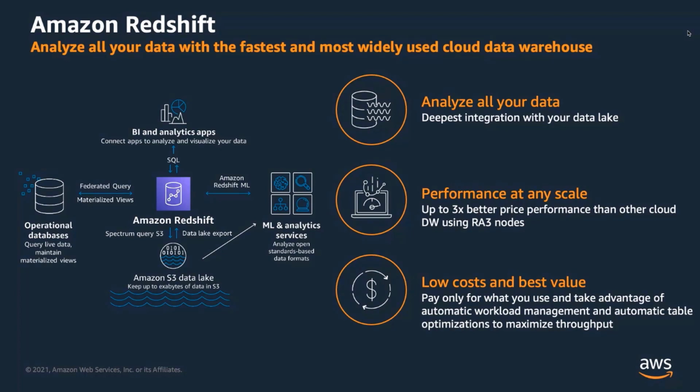compute independently and get the optimal amount of storage and compute for diverse workloads. Redshift's pricing includes built-in security, encryption at rest and in transit, auditing capabilities, and helps you achieve compliance with things like FedRAMP and HIPAA, and many others. You do not need to buy a premium version for additional enterprise capabilities, and it simply comes all with Redshift from the start.